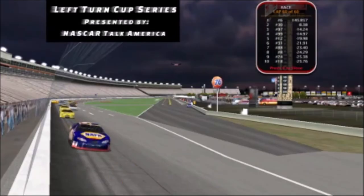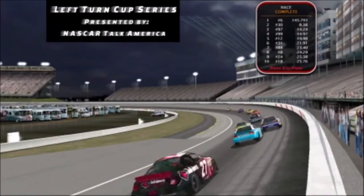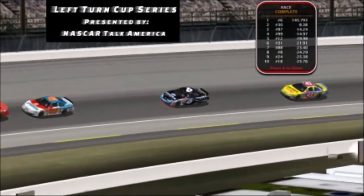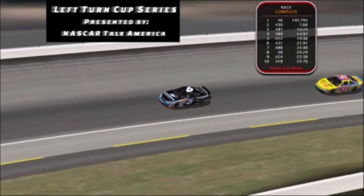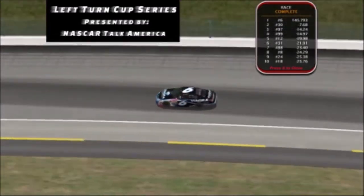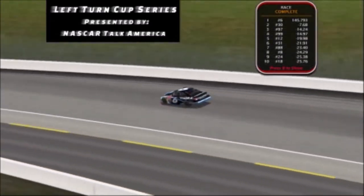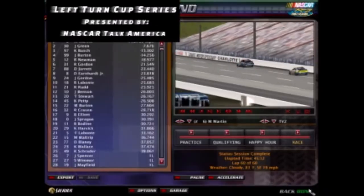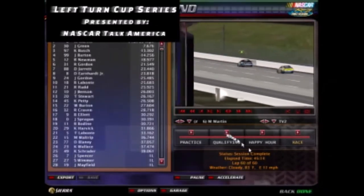Finally. I was waiting for that 30. I was just waiting on him to catch up and make the pass, but he wasn't able to get to him, unfortunately, or fortunately. And if you look at that top 10, there is your top 10. But we are done with the race here, so we're going to go ahead and click done. And wow, what a race right there.